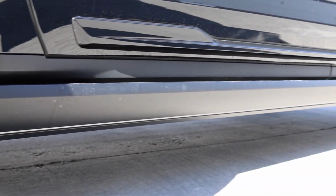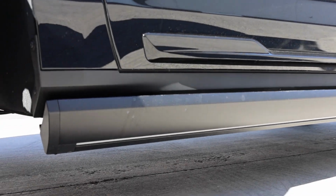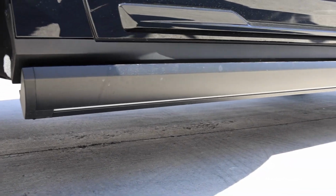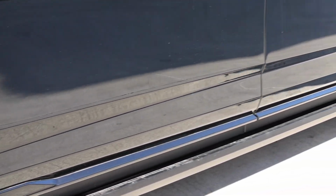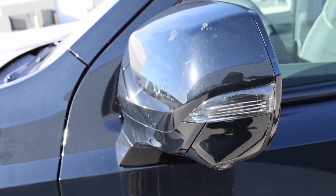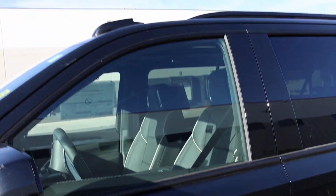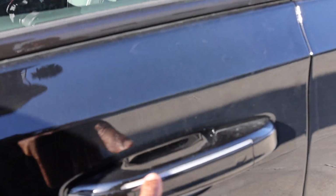These power deployable running boards were an option. They also have the perimeter lighting, so when you unlock it at night, it will light up the ground. You have some black trimming down below. Here's a quick peek at the mirrors, turn signal, more cameras to make up that 360 camera view. All the trimming around the windows is black, and they give you a light here.